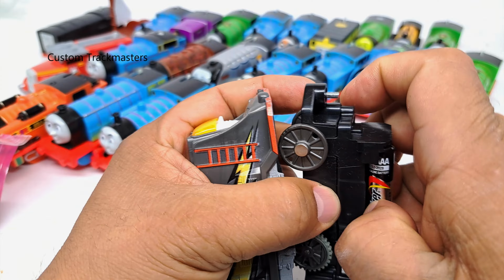Percy comes with batteries. Look, yeah, definitely they played just a little. I'm gonna say just little play time. Batteries are low charge, but it's working. That is great. Trackmaster Revolutions. Most of these are Trackmaster Revolutions.